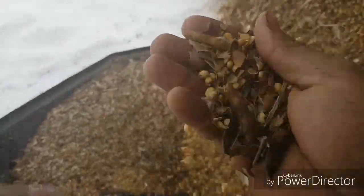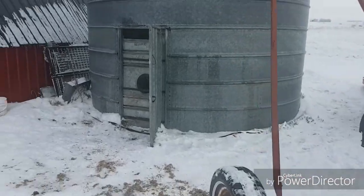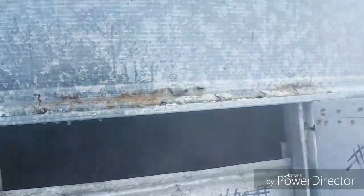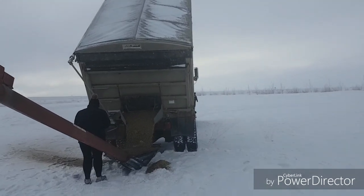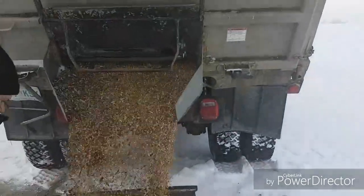So these are all the screenings from our seed we got cleaned. Pods and broken seeds or too small of seeds and what have you. You'd bring it to the elevator and sell it, but you just end up getting 25% dockage, and it costs you more in fuel than what you'd get just to haul it there. So chickens need something to eat, so it'll work good for that. There's only maybe 50 bushels anyways of it, so not a big deal.